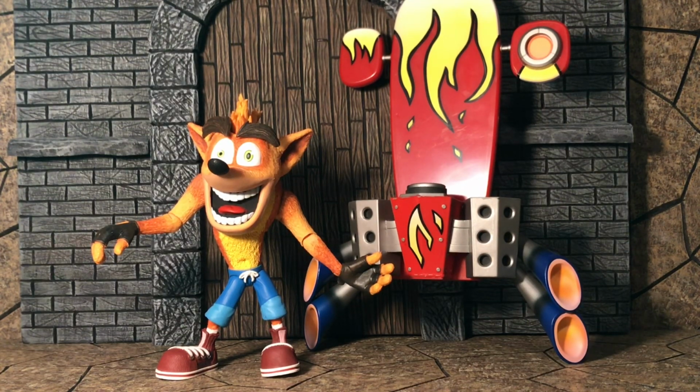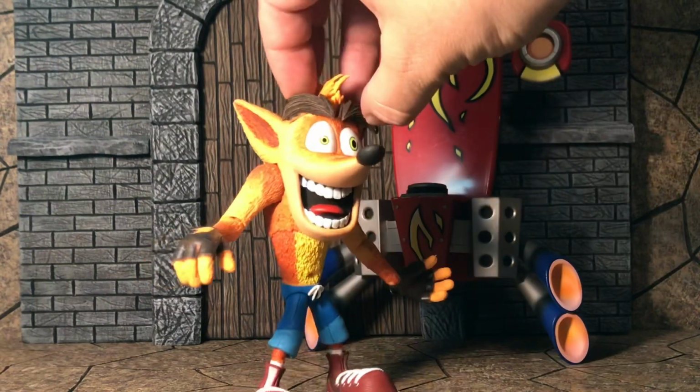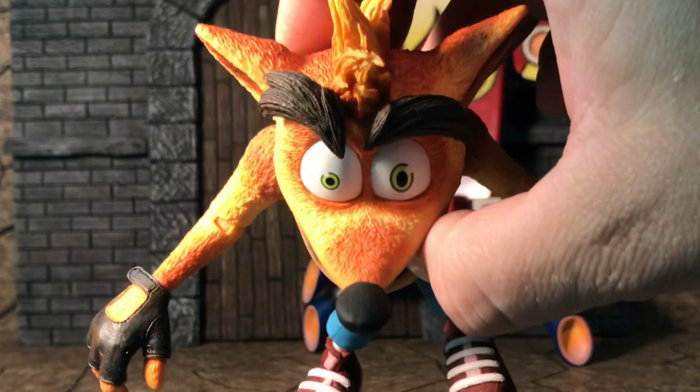An amazing sculpt and paint job, articulated enough, just enough, and a sweet board that also has a few points of articulation itself. When it comes to paint application that's actually painted and not dyed, I think this one takes the cake. He's got the crazy green eyes.